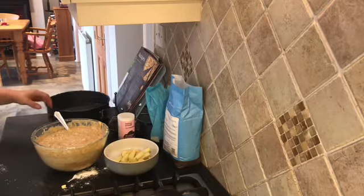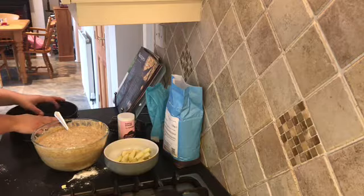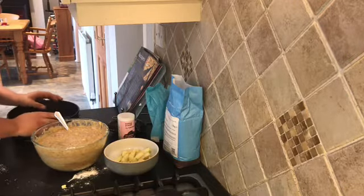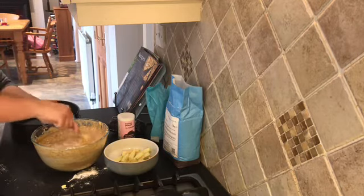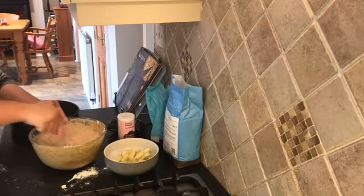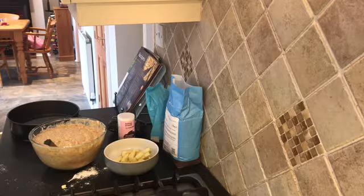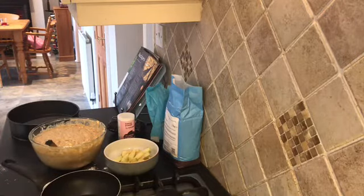So now it says, so after this all we've got to do is make a toffee sauce. So I'm going to get my, if I can find it, my little wok thing. I'm going to melt some butter to grease this tin.